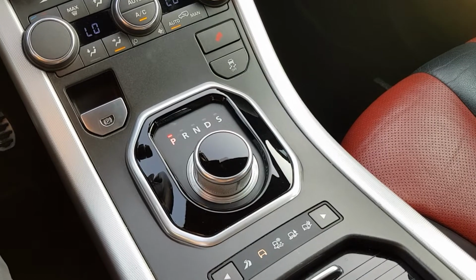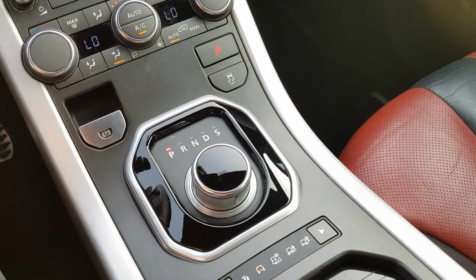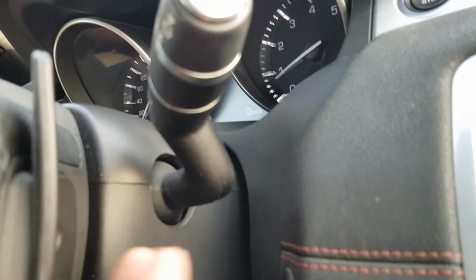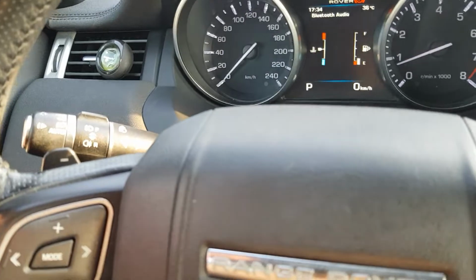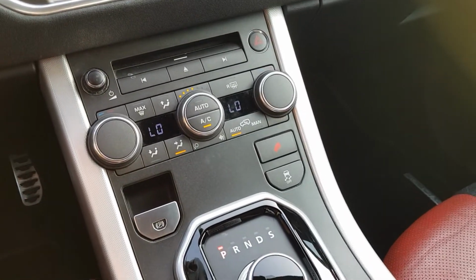The new style gear levers, of course, on these Range Rovers as well. It just toggles all the way through from park, reverse, neutral, drive. And of course you've got sports as well, and not only do you have sports, but you also have the paddles on this particular car. So you've got the paddle shifts, plus on the right and minus on the left. So if you do feel like racing your Evoque, you can do that as well.